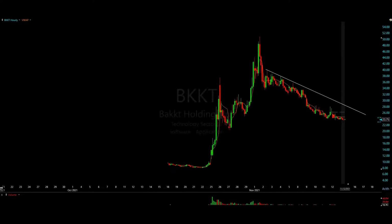BKKT, trend break. We're waiting on it. We don't know. It could be this week, could be next week, could be completely wrong. We don't know. But this is what we're looking at. This is the trend change right here. We needed to get above this 27 level, 28, call it. That gets taken out. You know where it wants to go. So we're just waiting on it.